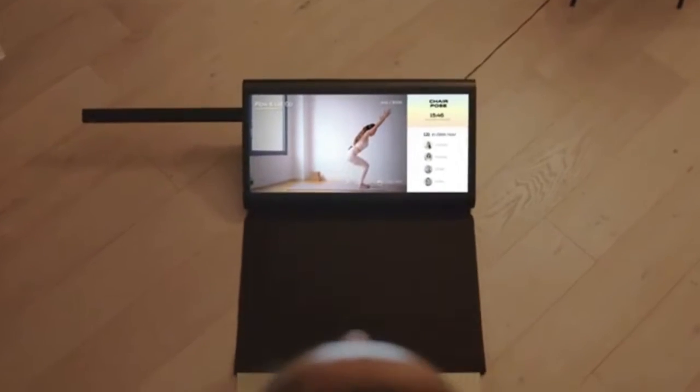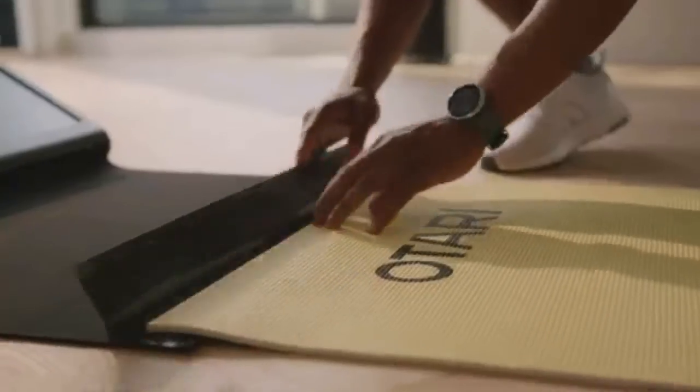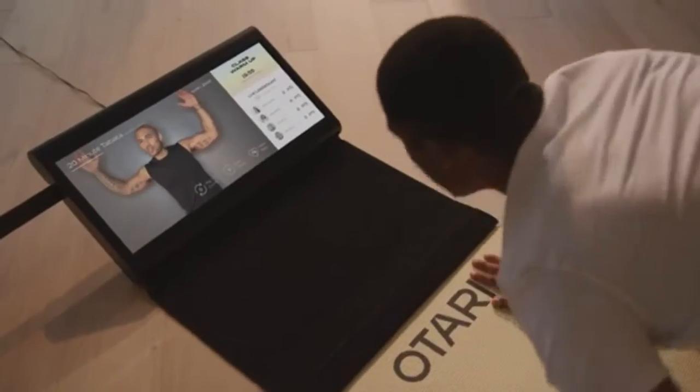How do you bridge the energy of a studio session with the benefits of a one-on-one session? With artificial intelligence and personalized instructor feedback, you can take with you anywhere. Meet Otari.